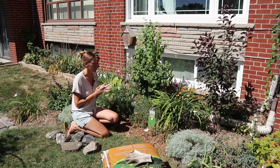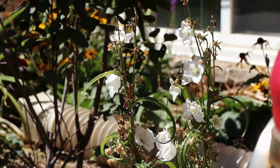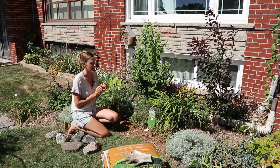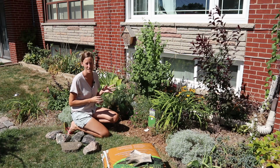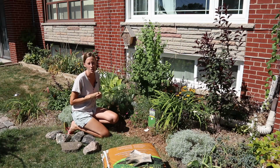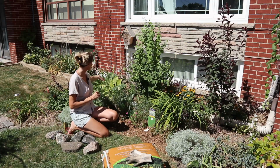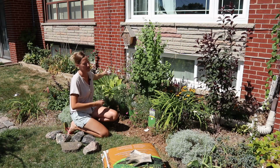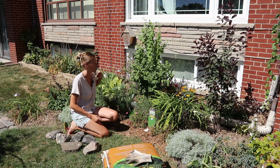Some other surprises in this area, the bellflowers are still doing so incredibly well. I'm so pleased with the longevity of the blooms out of that, and it's really a plant that I want to have spread throughout the garden because of that reason. My hosta over here is finally blooming. And that plays off the bellflower really quite nicely.